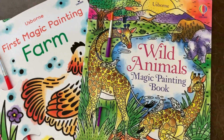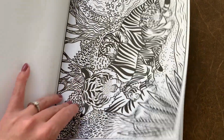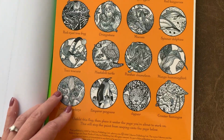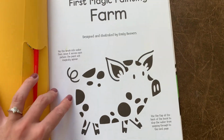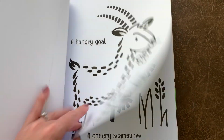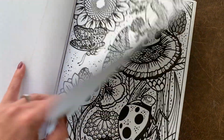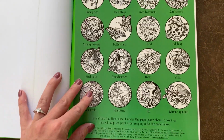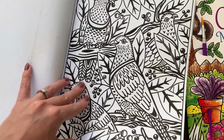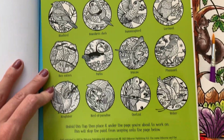It's everyone's favorite magic painting series. We have some new colors and new pictures in this series. I love how it has the names of the animals in the back. The first magic painting books have very simple pictures. Look at all these details. You just add water and the beautiful colors show up, and then your children can match the pictures with the right names of the animals and birds.